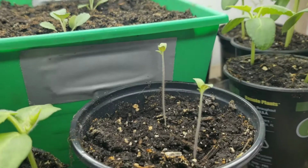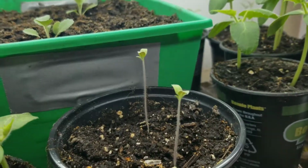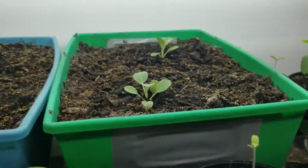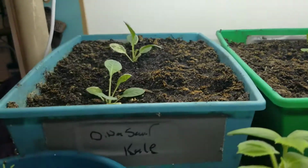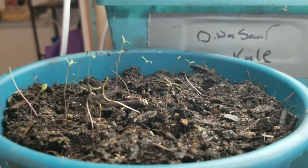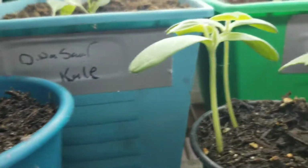I've got some tomatoes started. These are a bush tomato. I just do not have luck with tomatoes, but I'm an optimist, so I keep trying. Dinosaur kale is started, and weeds, basically, wild spinach. And so that's just starting.